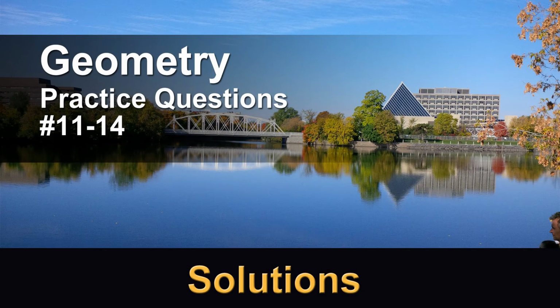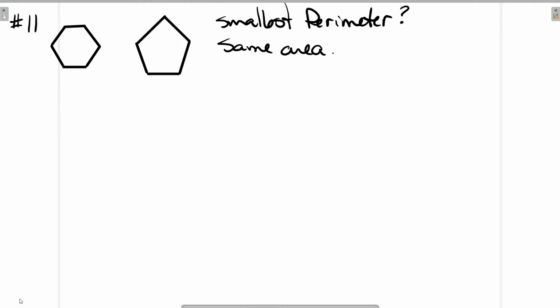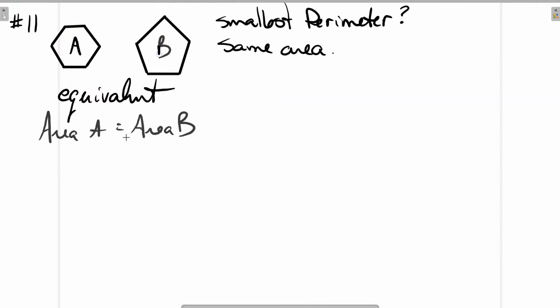Question 11. They tell us we've got a regular pentagon and a regular hexagon, and they are equivalent. So if they're equivalent, it means that their areas are equal, area A equals area B. Given that the areas are the same, we're asked to identify which of them would have the smallest perimeter. Well, our rule tells us that the more sides on a regular polygon you have, the smaller the perimeter. So in this case, the smallest perimeter would be the hexagon.